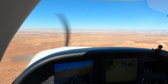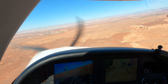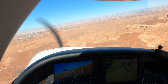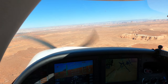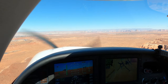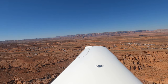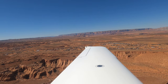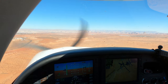Hey, traffic, departing runway 33, we'll turn to the west. Galaxy Jets departing runway 33, left crosswind departure, Page. Page traffic, Cirrus 814 Bravo Golf on a 3 mile final for 33.